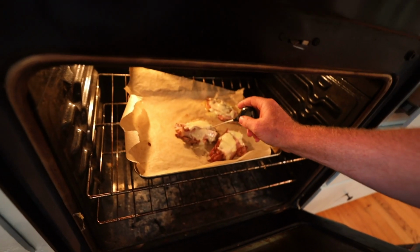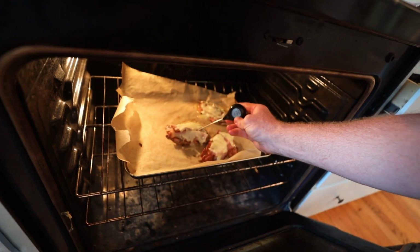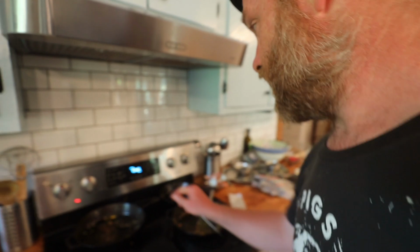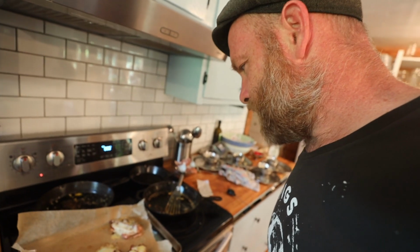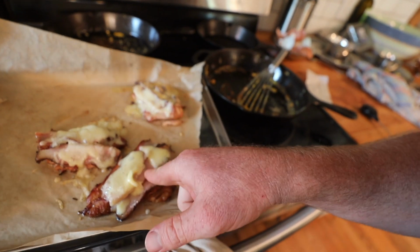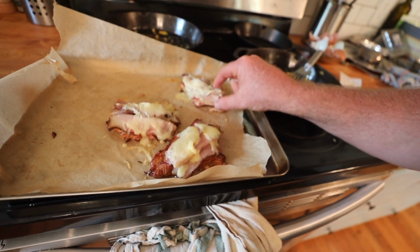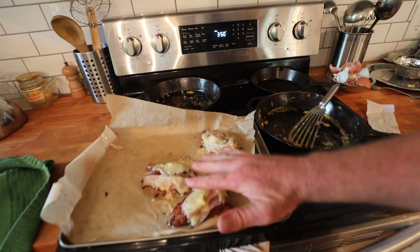Bacon's coming up nicely. Oh yeah, I can't go any longer. It's at like 141, 142. We don't want to recook it. We just want to heat it back up. So we're done. Okay, I wish I would have somehow gone longer on the bacon. It's a little under. I kind of like it like that, but some people don't. Yeah, I probably need to cook the bacon a little bit on its own, and then do the chicken, and then the cheese. Because I would have liked the cheese to go more. I'd like the bacon to go more.